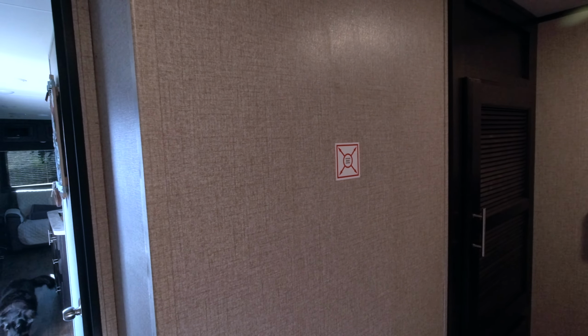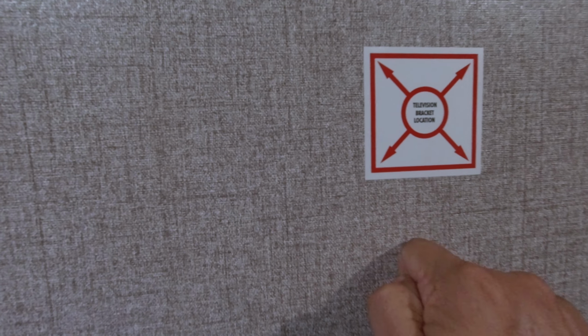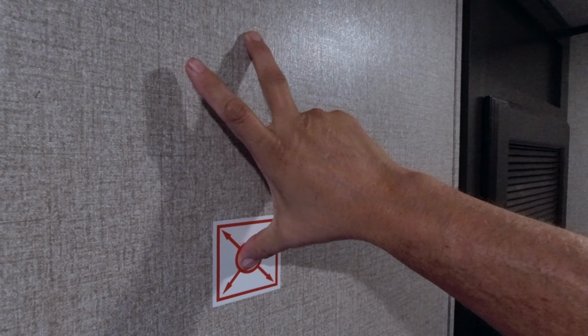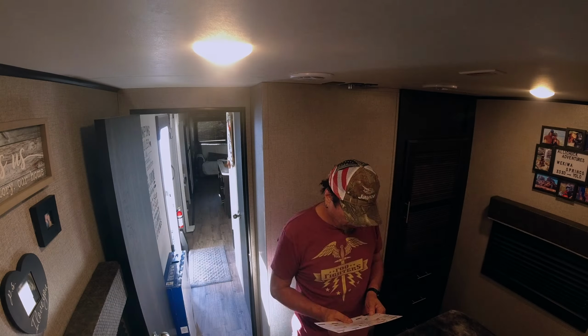So, first off, I'm going to try to determine just where the backer plate is, because it says mount here. It sounds like it gets a little solid right here. Stays solid. I'm trying to see where it stays solid. It feels like it's solid from like right about here to here. So that's probably right about where I'm going to mount it.